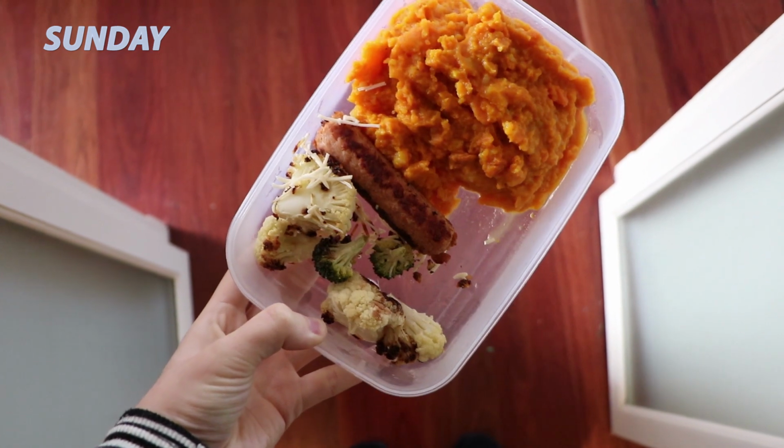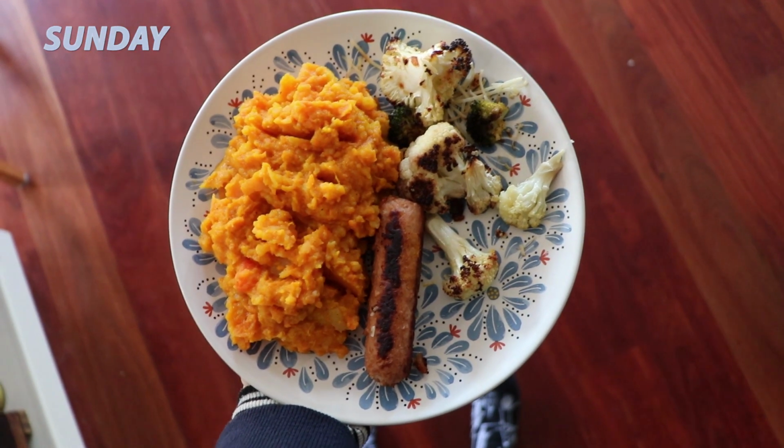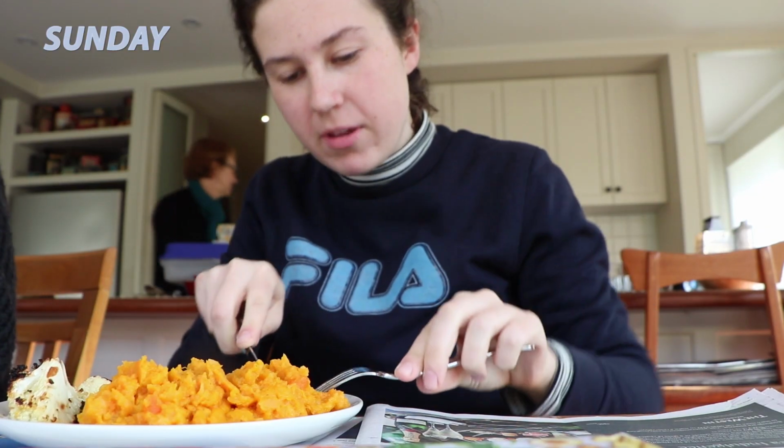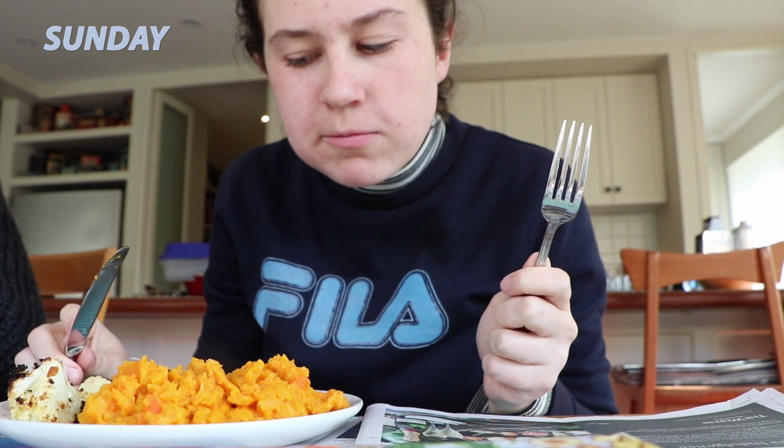This is lunch. It's just leftovers of a vegan sausage, mash, and roasted cauliflower and broccoli, which had some vegan parmesan shreds on it, and we've been having this maybe once a week because it's just so delicious, and it's kind of like a comfort food nostalgia meal that's pretty darn delicious.